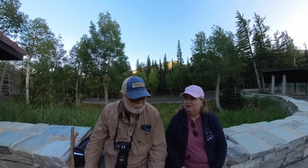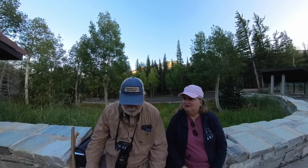So let's wrap this up. We're going to probably try to do some dark sky gazing tonight, but from our campground, we're not going to go to the park. But anyway, this is it for us at Great Basin National Park.